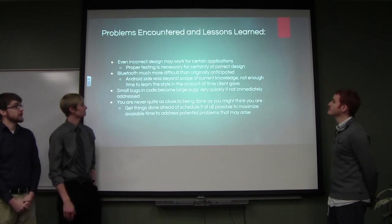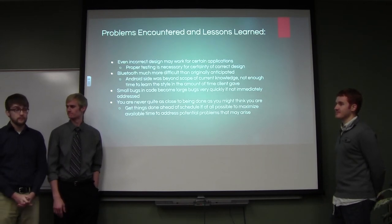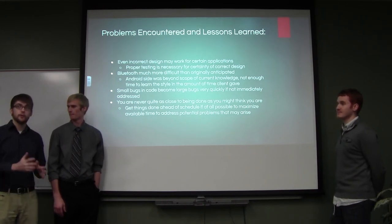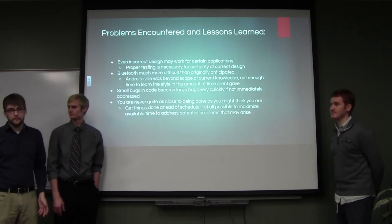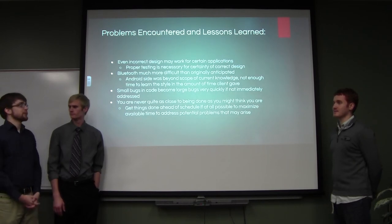Bluetooth is a lot more difficult than we'd originally anticipated, especially on the Android side. Even just to get it established on the Android side took several hundred lines of code, and there's no universal way to get it to work, which I had fully expected, that there'd be a simple library, some abstracted stuff, and it would be wham bam, you're done. It's not quite so simple.